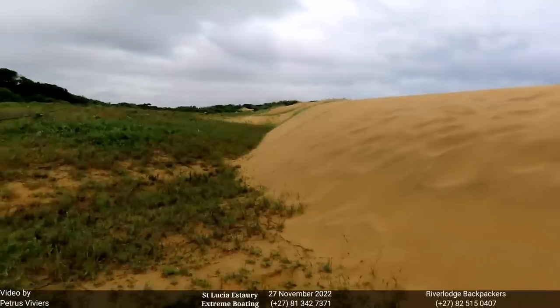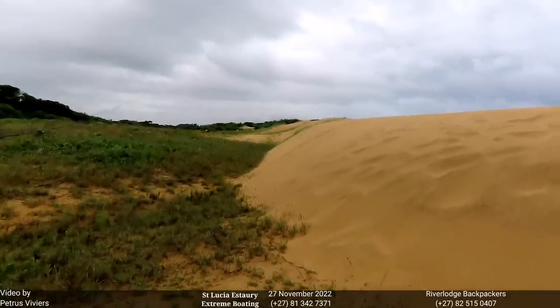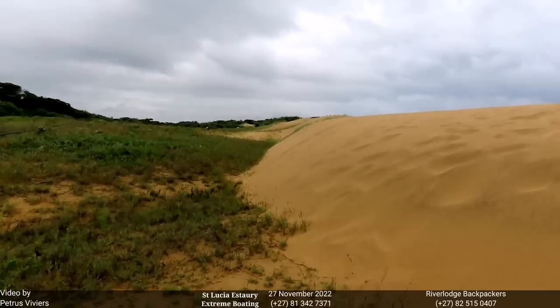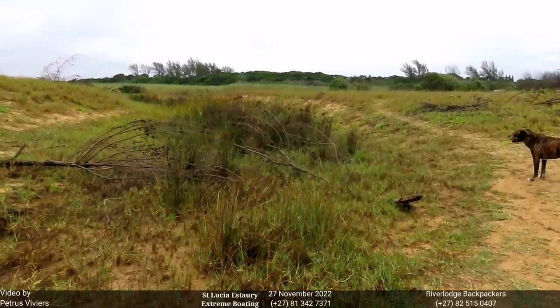Look at this area between the vegetated dune and the tabletop dune, how quickly it becomes more and more narrow. Yeah, they killed the estuary mouth. They've killed it.